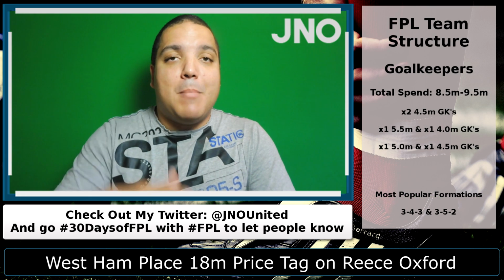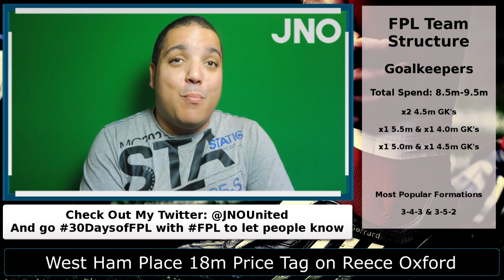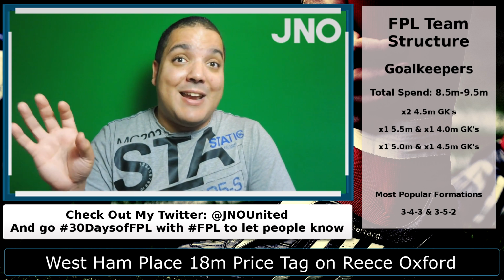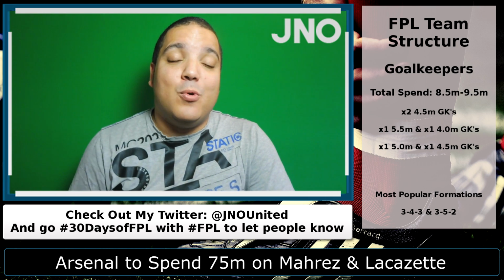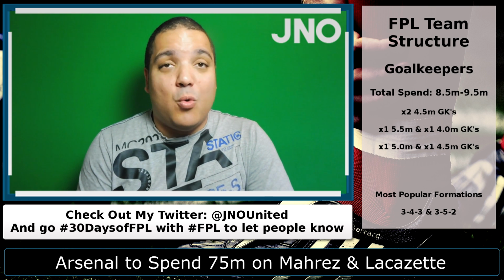How do the top players in FPL actually budget out their teams? We'll start with the goalkeeping position. Now, there isn't much leeway here for budget, purely because the keepers go from 4.5 and then maybe very rarely, if there is a standout keeper that is that much better than everyone else, go up to 6. But overall, the top players in FPL do not spend over 9.5 million in the goalkeeper department.